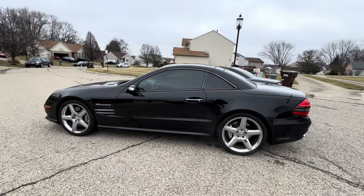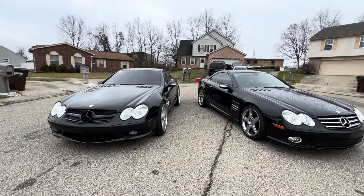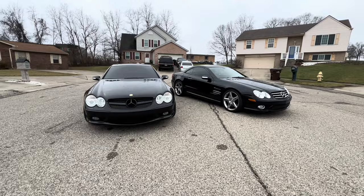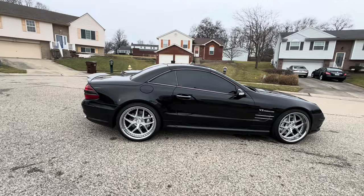So there you go, guys. Very nice examples of SL55s. It's a lot of power sitting right here. 493 horsepower stock. These cars are easily upgradable when it comes to horsepower and foot-pounds of torque. They can be tuned. The pulleys can be decreased in size. You can upgrade the cooling system. You can change the intake size.